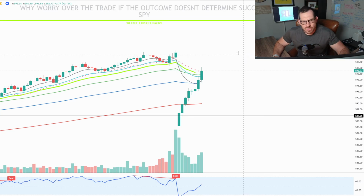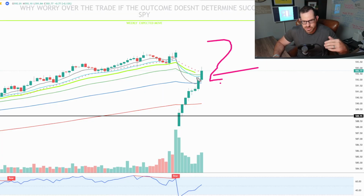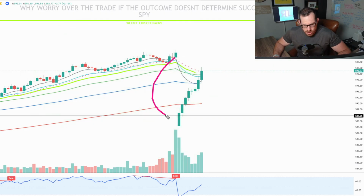Most traders struggle because they're trying to constantly guess what the market is going to do. So they're like, oh, it's bullish, and so I'm going to get in, or it's bearish, and I'm going to get in, instead of waiting for the price action to confirm the strength. Today's example, we had a large gap down here on SPY, and then it rampaged up.